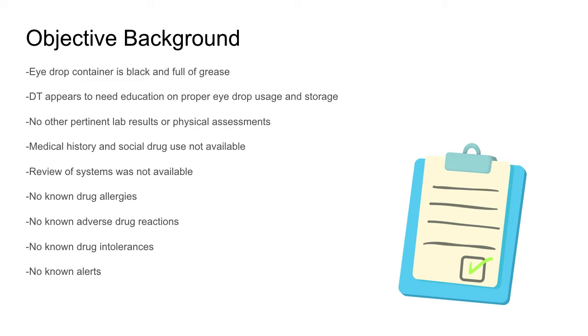Objective background. Eye drop container is black and full of grease. DT appears to need education on proper eye drop usage and storage. No other pertinent lab results or physical assessments. Medical history and social drug use not available. Review of system was not available.